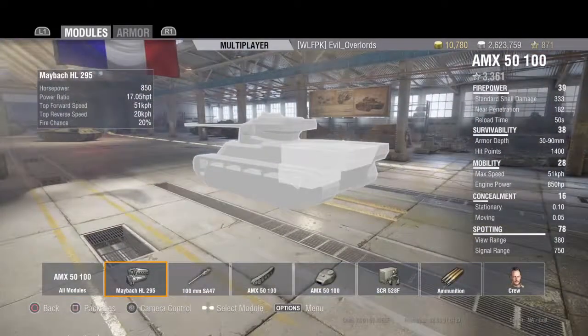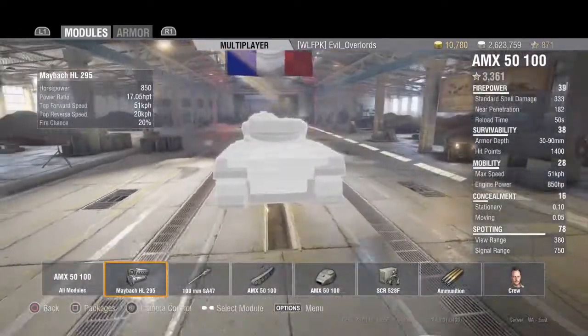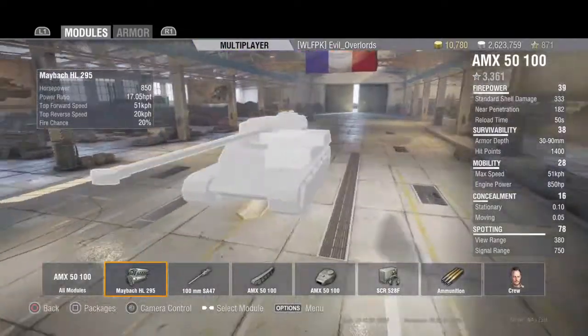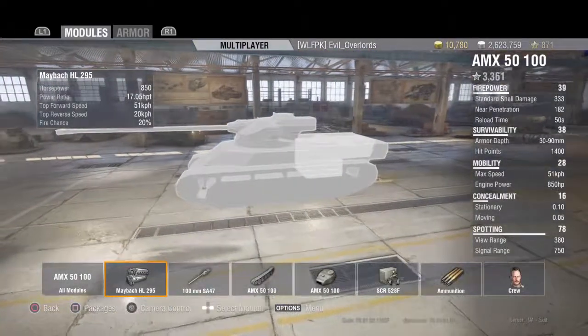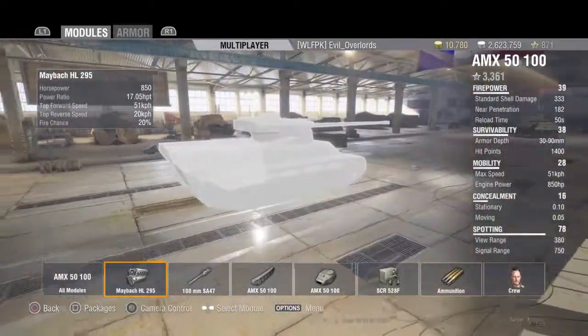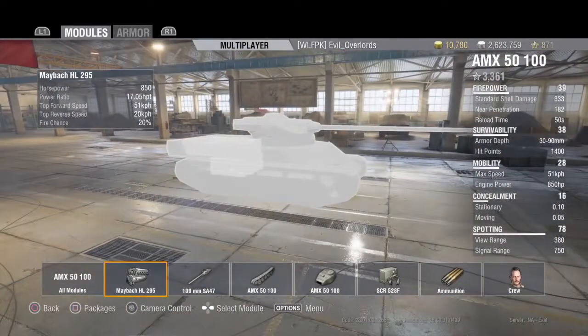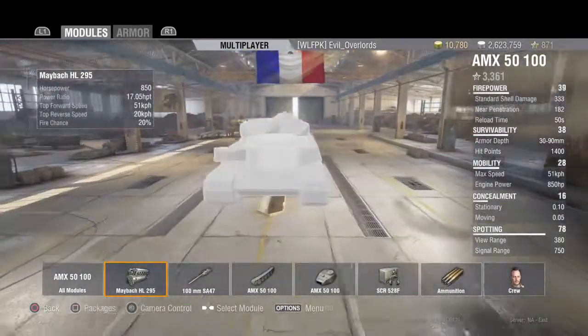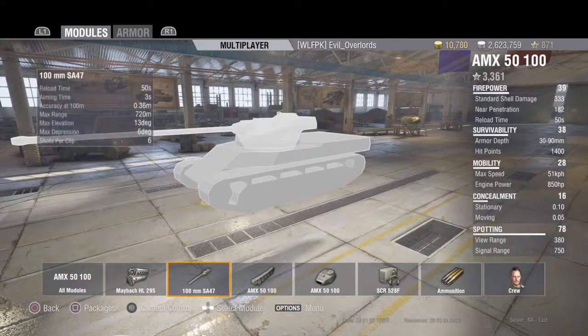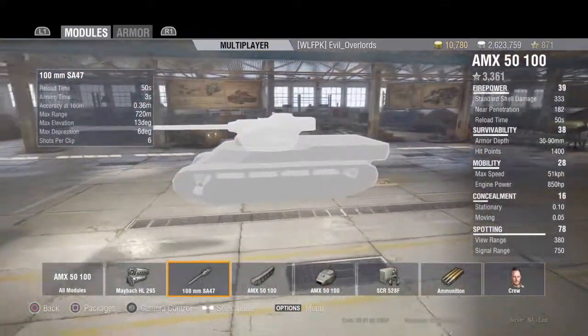Alright, so as you see here, this has an 850 horsepower engine, which gives it a power ratio of 17.05 horsepower per ton, which means it can get up to speed relatively quickly. It does have a 51 kph speed limit going forward, top speed, and in reverse it can go 20 kph. If you're shot in the engine, 20% chance of getting caught on fire.